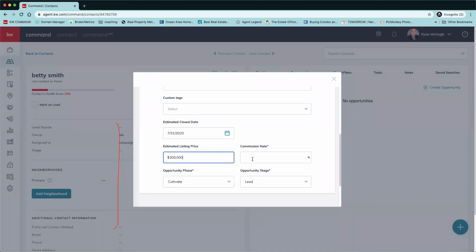Commission rate is a spot that we start kind of losing some people sometimes. So the commission rate is not the total commission, and I need you to understand that it's not the total commission. It's your side of it. So if you're on a listing opportunity, what are you going to get for the listing side of it? So if you took the listing at 6%, your side of the listing is going to be 3%. So we're going to mark that in there. If you took it at 5%, yours is going to be 2.5%. Whatever your number is, you're going to put that in there.